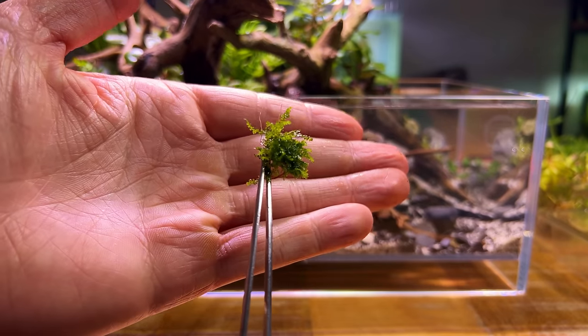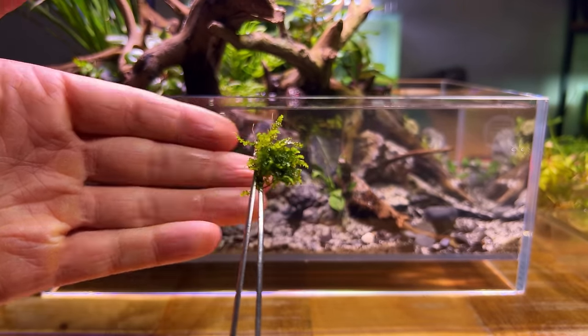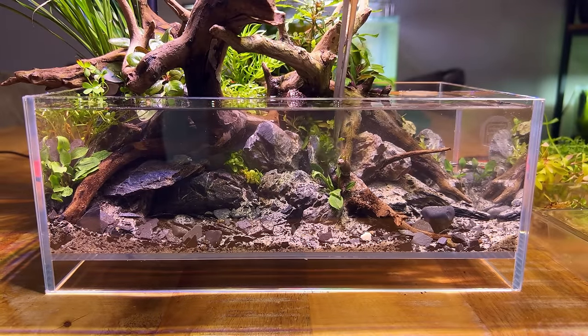Now something you really can't skip in a layout like this is a little bit of moss. So I got this really rare bush of Vlaardingen moss. Had this for a while, but I think it will suit really well here because it has a very vibrant green color.